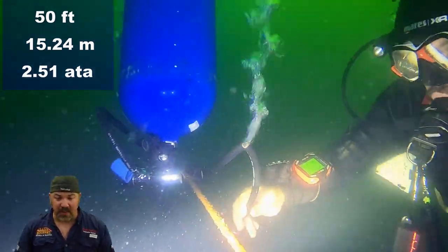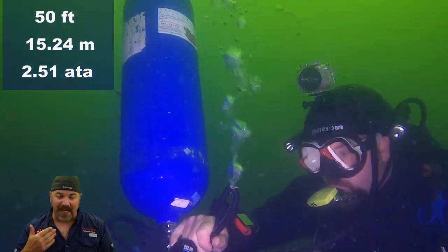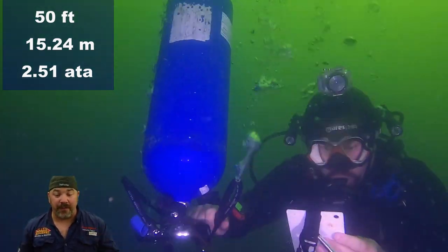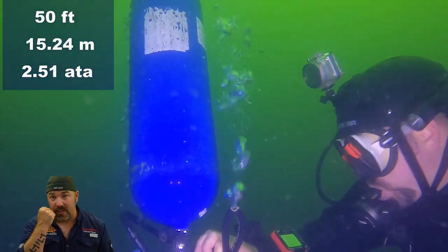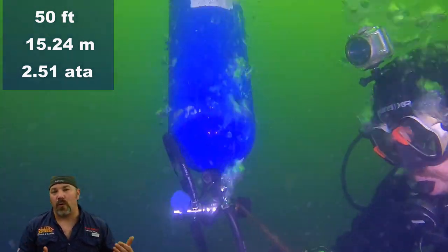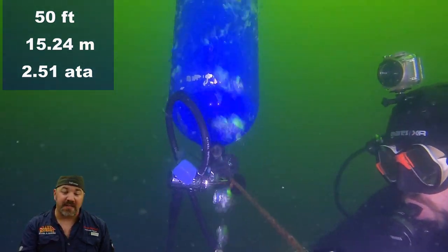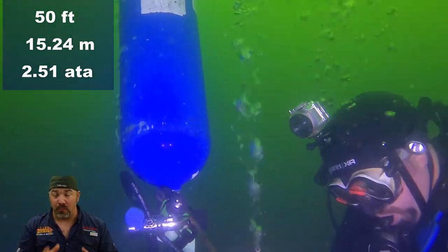But here you can see that it's bleeding off quite a bit, actually. And like I said, I'm testing it throughout to see if I can even breathe on it. Now, the reason I didn't breathe on this tank throughout the entire test, guys, it was very difficult. At 50 feet with an unbalanced first stage and a catastrophic failure, it's virtually impossible to breathe off that second stage. It took, I'm going to say, almost four times the breathing effort just to get a breath out of there. But as we get closer to the end of this first test, you'll see the results. You'll see exactly how long it took me to bleed this tank off.